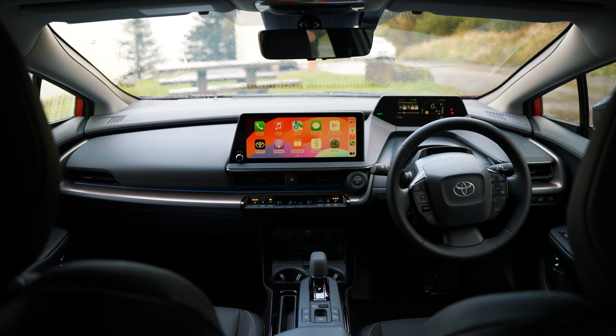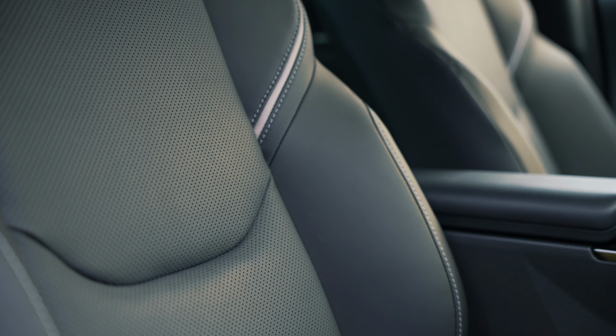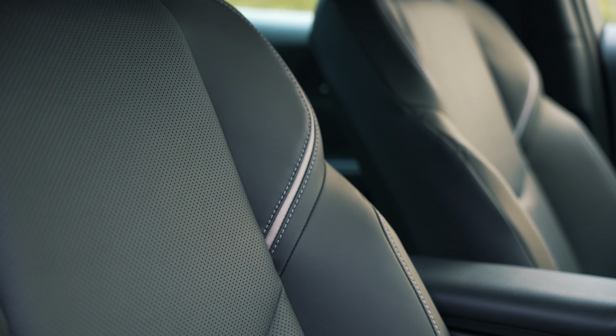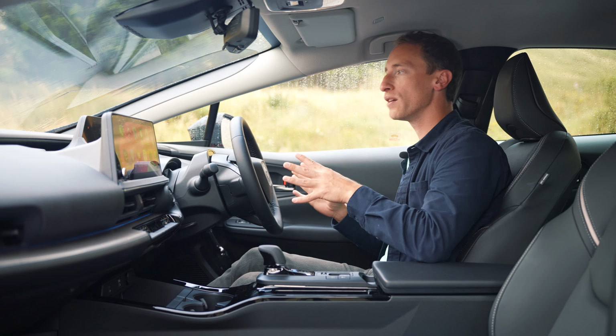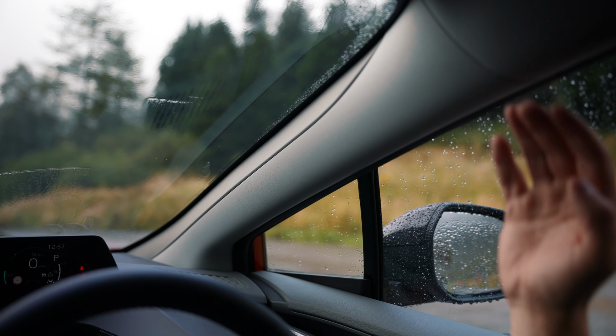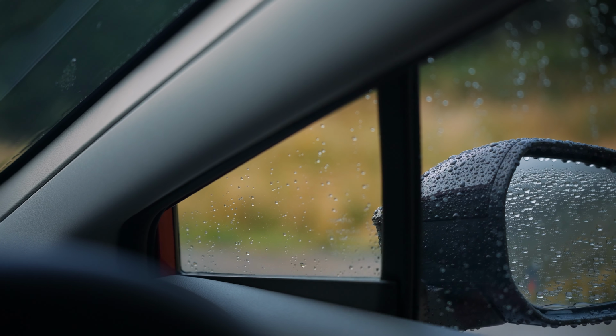You also get a good driving position in the Prius with electric lumbar adjustment on all trims. The top trim level gets electric seat adjustment as well. Visibility is decent, but it's not perfect because you've got all these sloping lines outside on the car, which means that this pillar's quite long and gets in the way a bit at junctions, but you've got a lot of glass around it, so it's not too bad.